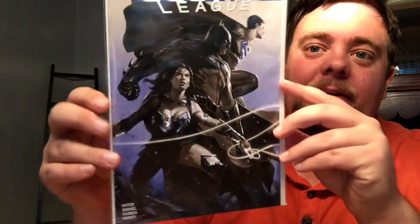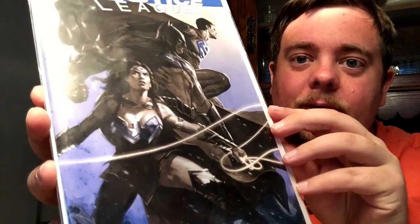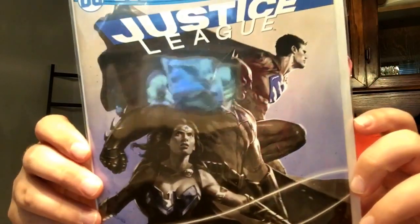Another one, getting to the variants. Justice League #1, the Trinity. I got the black and white version because sometimes when you get black and white comics, you can see a little bit more detail. He just did an amazing job on that.